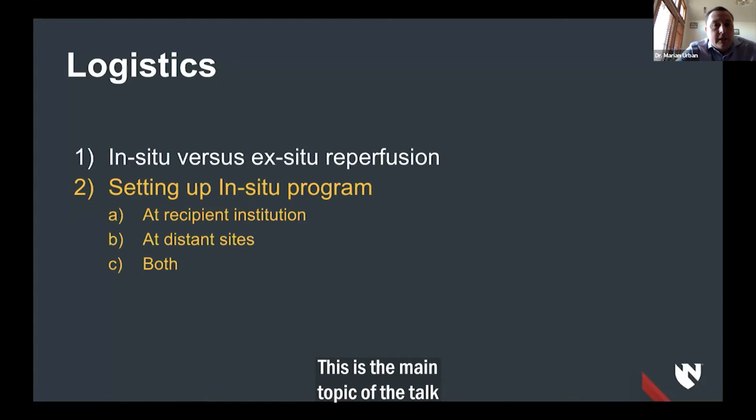This is the main topic of the talk, and it definitely involves a great deal of discussion even before you dispatch the team. The discussion is with the local OPO. You want to be familiar with what the local policies with regards to DCDs are. You want to know if they withdraw care in ICU or in the OR. You want to know what the no-touch time is at that particular institution. But most of all, you want to determine the likelihood of that particular patient expiring in time, obviously.